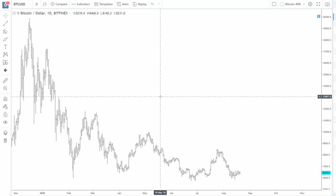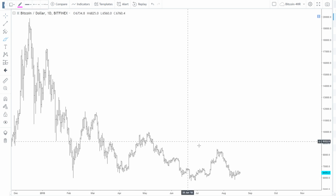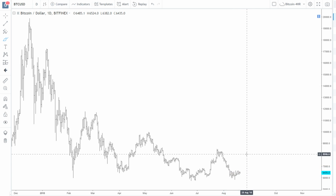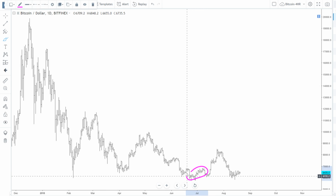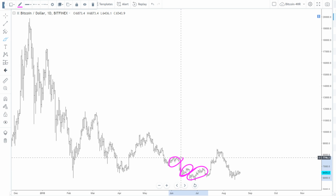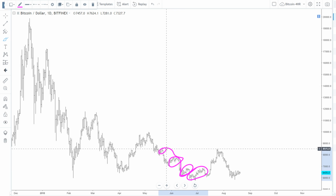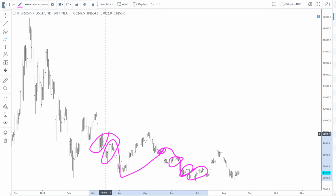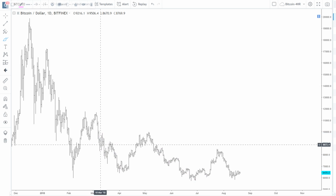And second of all, in my weekend video, I talked about Bitcoin bear flagging. That's exactly what we have done here. We've created a nice little bear flag in Bitcoin. Now, each time that Bitcoin has bear flagged, it hasn't ended up well, right? It doesn't mean it's the end and Bitcoin's going down to $1,000 or $4,000 or anything like that, but it does not end well for Bitcoin, right? A bear flag on a downtrend does not end up well for Bitcoin.